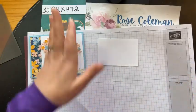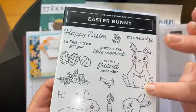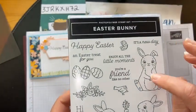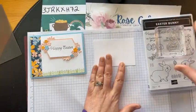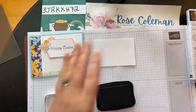Okay, so let's grab some scrap paper, move that off to the side, and bring in the bunny stamp. Now, I really like this little bunny here that's sitting up so nice and prim and proper with her little hands crossed over. So I'm going to stamp her with my Memento ink. We're going to stamp her on my scrap paper here.